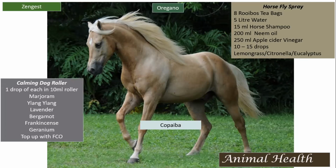An oil that I use regularly, or a blend that I use regularly, is because I have 2 dogs that fight over the insecurity of the hierarchy at the moment.